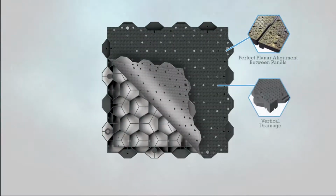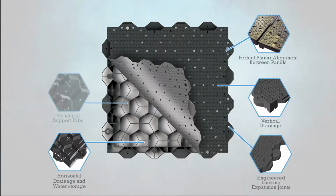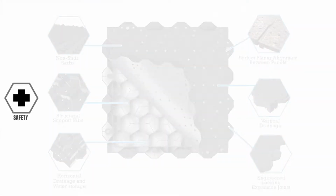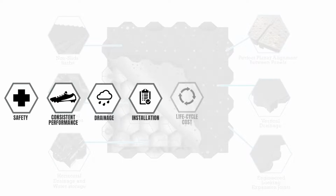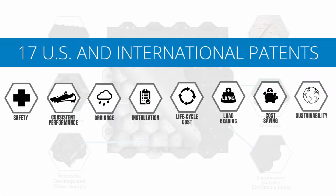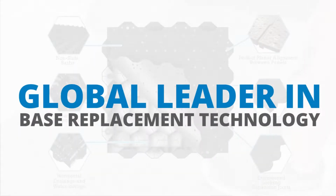What is panel-based technology? Over 20 years ago, we set out on the path of replacing mass with science. In other words, eliminating as much site preparation and construction restrictions as possible, yielding safer, better performing, better draining, better looking installations, all with our single panel solution. With 17 U.S. and international patents issued, IBT has secured its position as the global leader in base replacement technology.